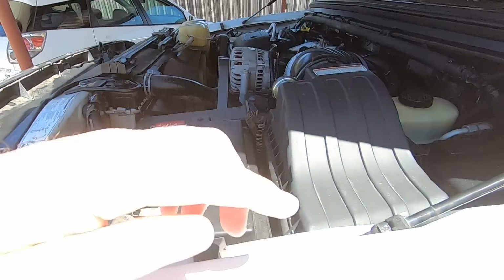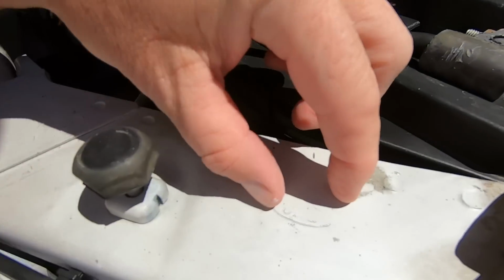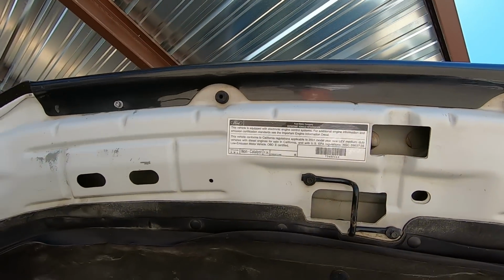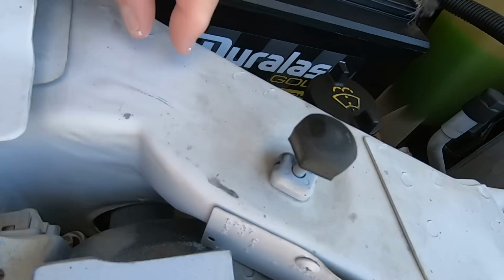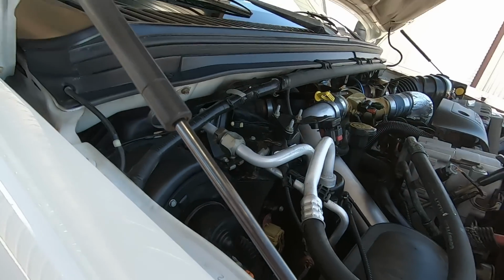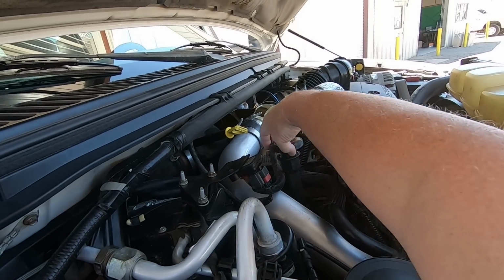All right, there's your Ford stamp on the fender, so you know that this is the original fender. Ford stamp on the core support, stickers where they belong, stickers on the hood where they belong. Stickers here, Ford stamp there, another Ford stamp there. So you know these are all original fenders and parts up front. Nothing's been replaced, which is good.